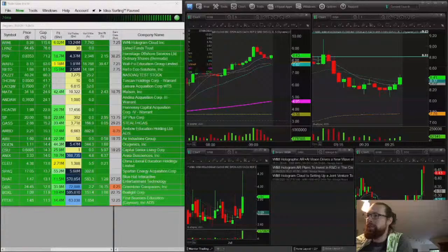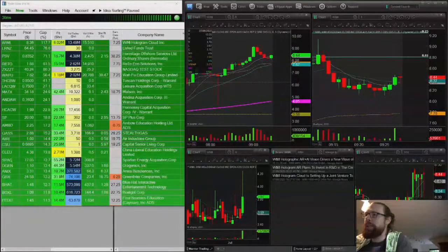This is a nice kind of switch gears back to Wimi while Wafu is pulling back a little bit. So the high of that candle was 8.48. So we're looking for the break over 8.50 and then a squeeze up to 8.60, 8.70. Watching Wimi. Looking to add over 8.45. Adding there at 8.44 for the break of 8.45, 8.46.